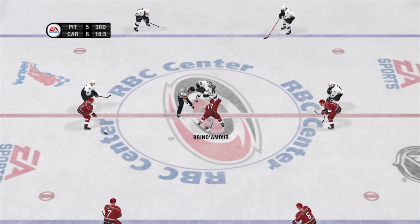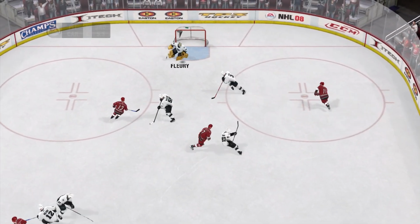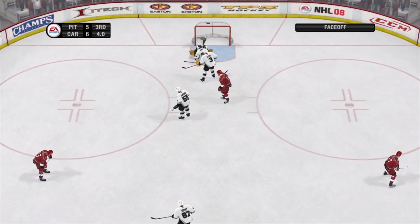Full control of the game. I mean, less than a minute to go, you'd have a hard time losing this. Rockets that one off a one-timer. With that whistle, a face-off, he covered it up.